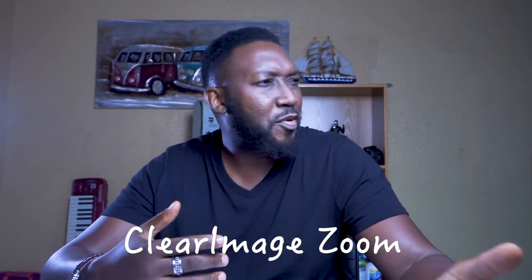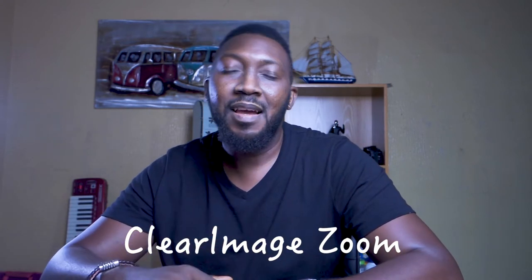That's awesome. Also, Clear Image Zoom. A lot of people say, oh, it's only a 24 to 70. But Clear Image Zoom gives you 3.6 times more zoom. Yeah, you understand, the zoom gets 3.6 times more. So in a way, you're also getting more out of the lens, which is fantastic.